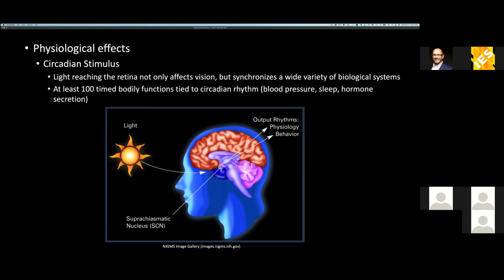Then you look at the physiological effects, and here we start getting into circadian stimulus. I'm not going to get into a super amount of detail in this presentation about this because I'm sure you have had many presentations about this. So we know that lighting impacts our circadian rhythm, and that our circadian rhythm is responsible for over 100 body functions, from blood pressure to hormone secretion and to sleep. So this is hugely impactful, and it is driving a tremendous advancement in lighting fixture and LED technology.